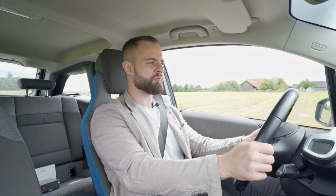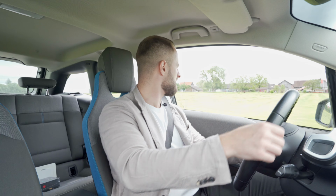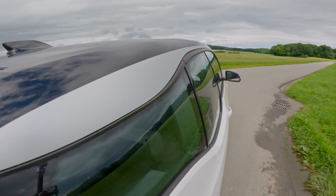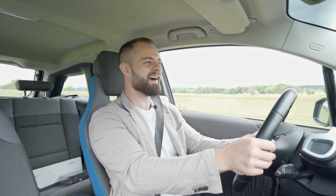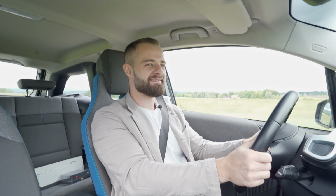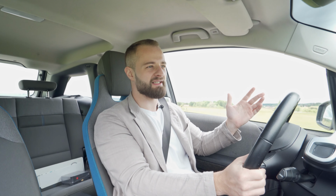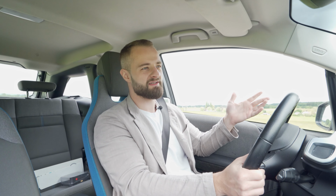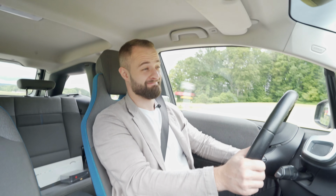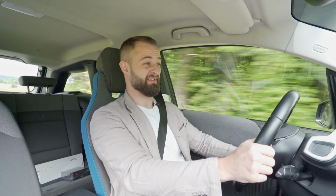Still, I need to find out whether we can maybe, just a little bit, oversteer. Come on. Oh! It happened. Well, it's quite good that it happened, but that leaves us the question. Will it drift? Will this BMW i3 drift?